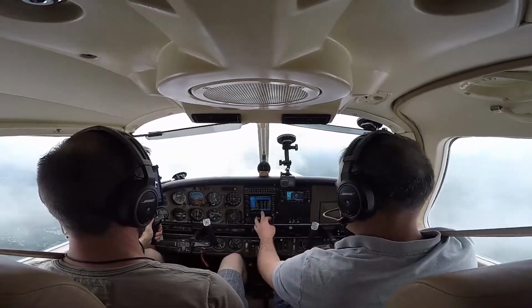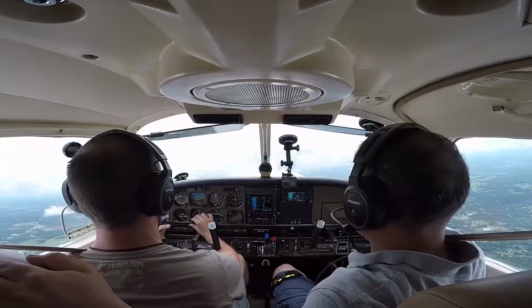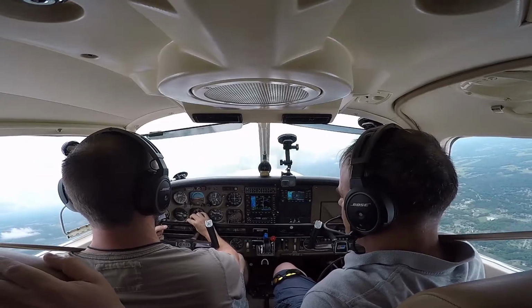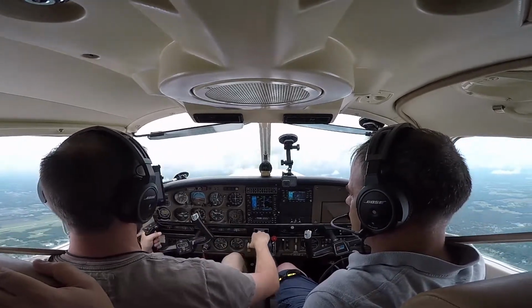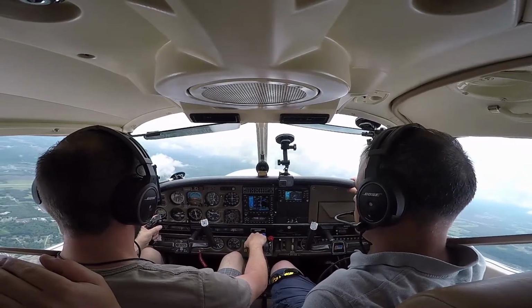November 55 Foxtrot, Martinsville weather is available on 118.45, when able say request of approach. 118.45, and we want to request the RNAV GPS 30, 55 Foxtrot. Left to 191. Alright, left to 1. 55 Foxtrot, proceed direct U-Lake for the approach. Direct U-Lake for the approach, 55 Foxtrot.